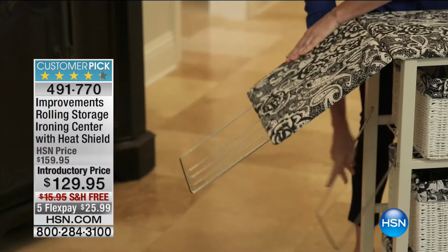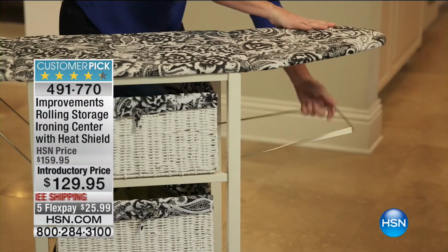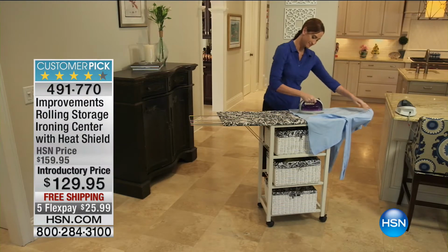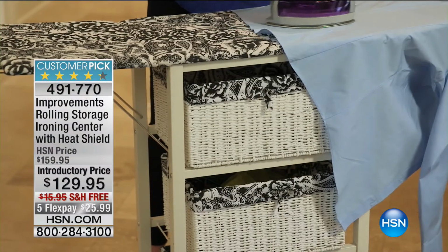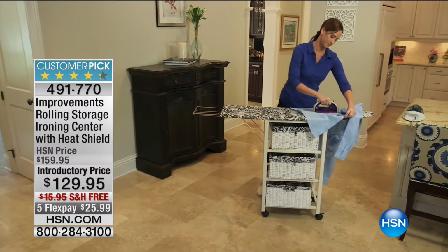If you know somebody who works in a clothing store, what a phenomenal solution to touch up clothes as they move around the store and look sophisticated and cool while they're doing it. For those of you that are crafters working on quilts, you can have all of your supplies in those great lined drawers. All you gotta do is choose a color.